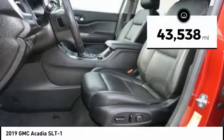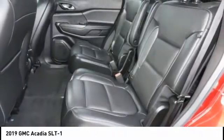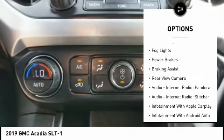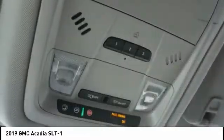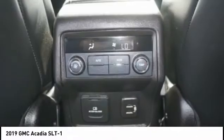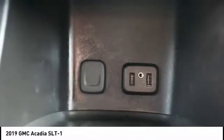This vehicle has less than 45,000 miles. Here are some of this vehicle's great options: power windows with safety reverse, roof rails, traction control, stability control, roll stability control, remote engine start, fog lights, power brakes, braking assist, rear view camera. Searching for a dependable vehicle that looks great too? You found it, so stop in today.